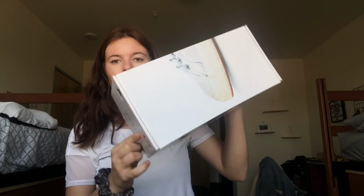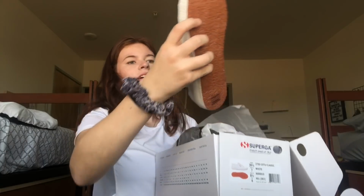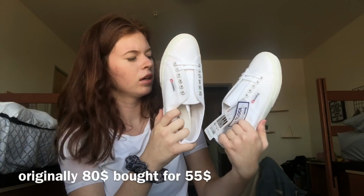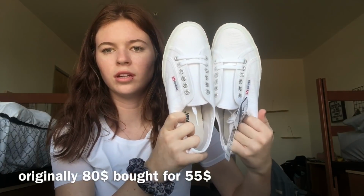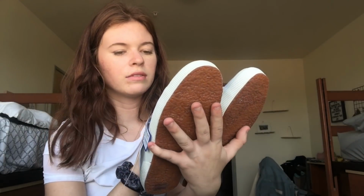So my receipt, then it comes in this box. So they're so pretty and white. Kind of look like the Steve Madden ones, but I don't like the platinum, so I like these better. They tie up obviously, but they're just plain white shoes, and I really like these, honestly. They're nice, like they look nice, and they're not plasticky. They're made out of a good material.